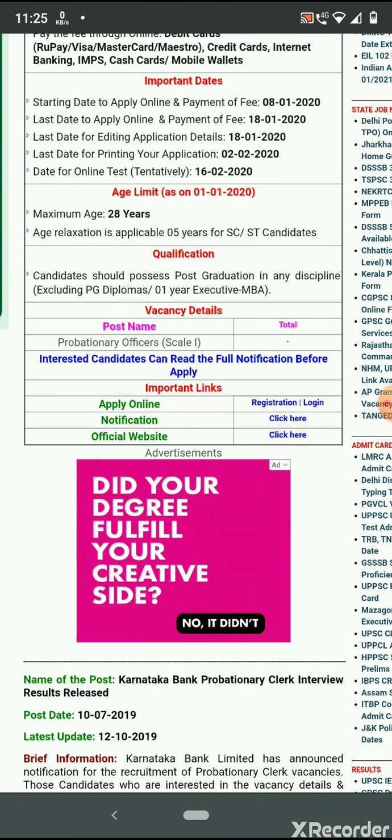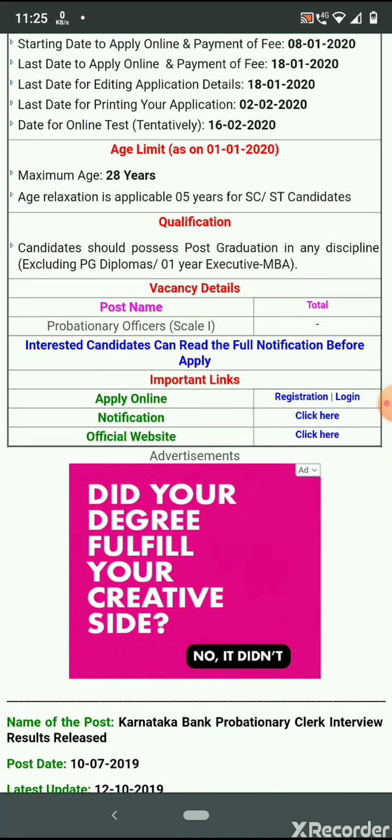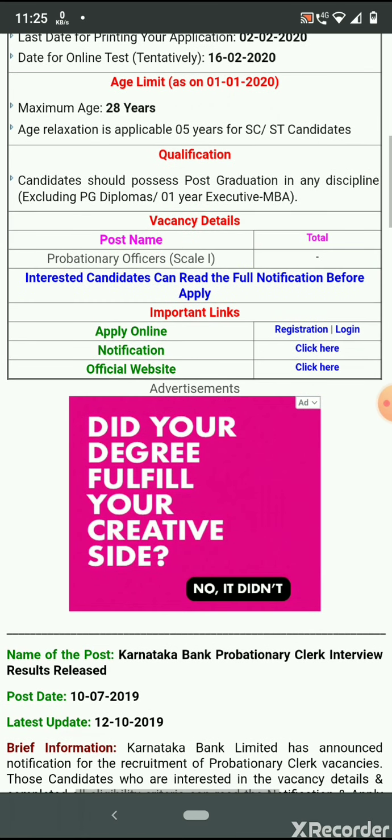The qualification is that the candidate should possess post-graduation in any discipline, excluding PhD, diploma and 1 year executive MBA. He should have post-graduation in any discipline. The vacancy is for probationary officer Scale 1. The total number of vacancies is not given. So interested candidates can read the full notification before applying.